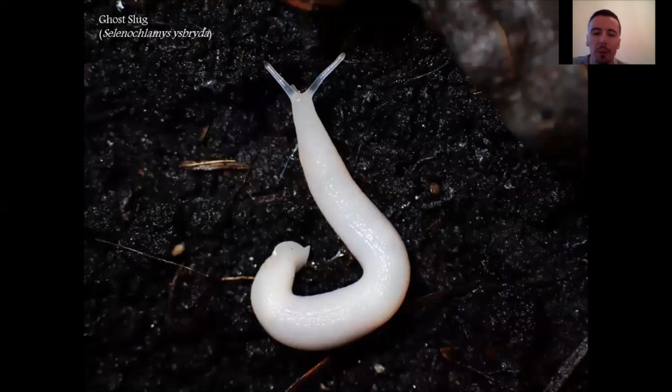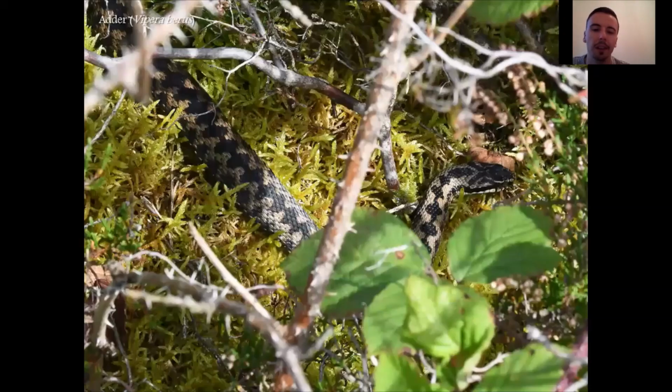And then you also get some other wacky things, like the ghost slug, which is an amazing ghost white slug that lives underground where it feeds on earthworms. It's not believed to have any significant impact on earthworm populations. But it's a species that was only described new to science from South Wales back in 2008, but it's believed to originate from the Crimea region of Ukraine.